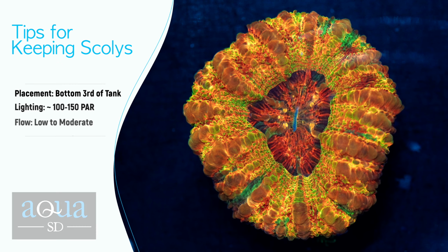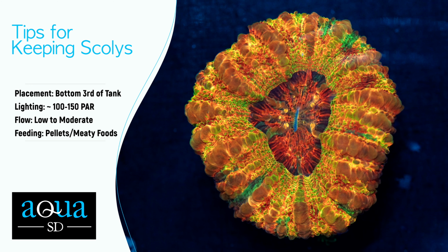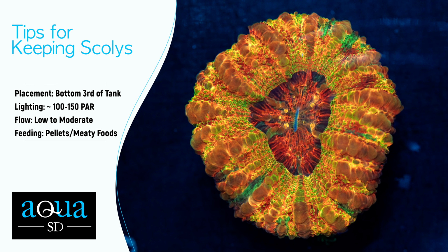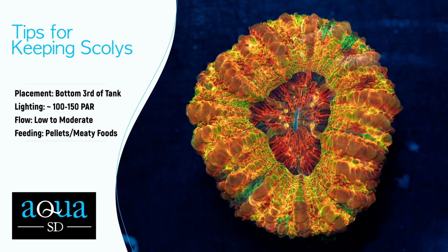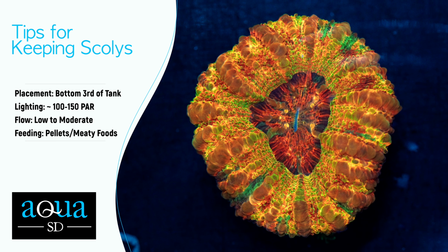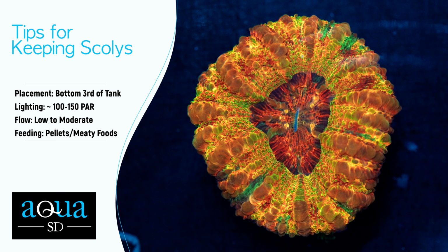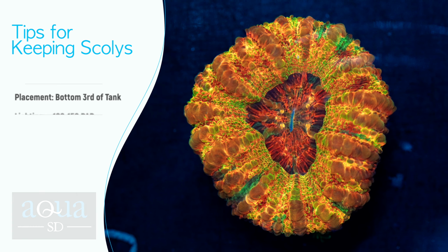When keeping button scolys, we recommend the following. For placement, keep them at the bottom third of the tank where they won't get too much light or flow. For lighting, we recommend low to moderate lighting, around 100 to 150 PAR for best growth. For flow, low to moderate flow is best. Too much flow can make it difficult for them to catch food. For feeding, target feeding with meaty or pelletized food is best for growth, plus they have a nice feeding response.